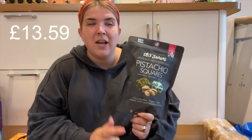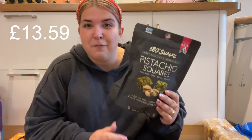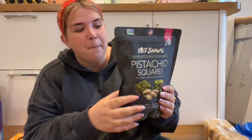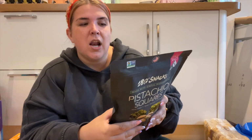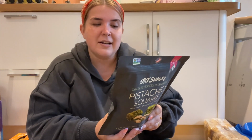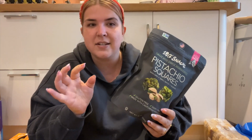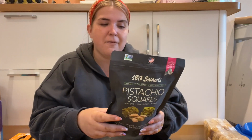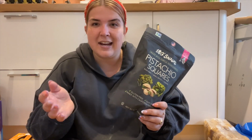This is probably the one thing I really shouldn't have bought. This was so expensive. This was £15, but they're like little mini pistachio square things. I can see why it was £15, because pistachios are really expensive, and they last a long time because it's got a seal thing. I asked the woman, I said I need to be able to keep them in a cupboard and have them over time, and they'll be completely fine. I definitely shouldn't have bought these, but they were doing the taste test and it got me.